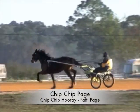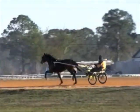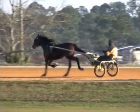Okay, let's talk about your first set. This is a set of trotters. Chip Page. This is a Chip Hooray, come out of the Ohio blooded sale, $18,000. Not that this horse can read, but what do you think at this point?